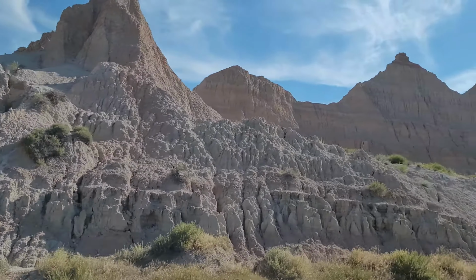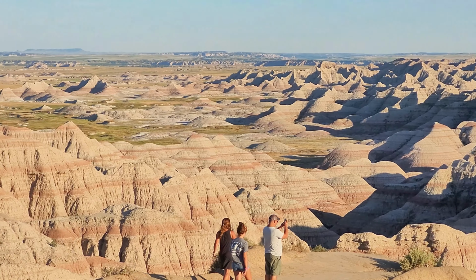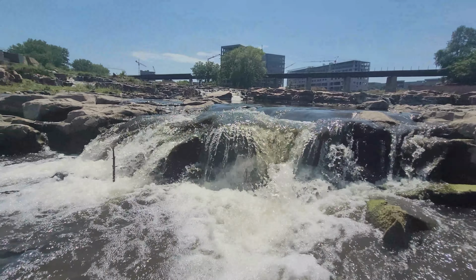Today, we're going on a Great Western road trip to South Dakota to visit Badlands National Park, famous Wall Drug, and a couple other popular spots along the way. So come wander with us in South Dakota.